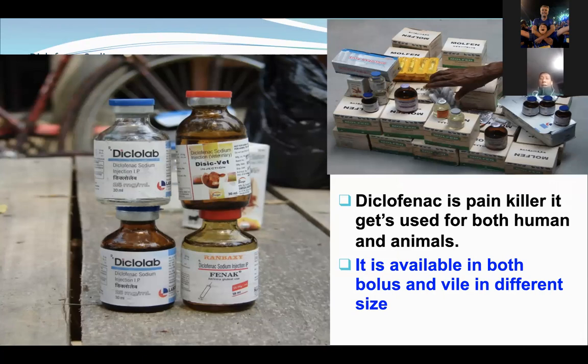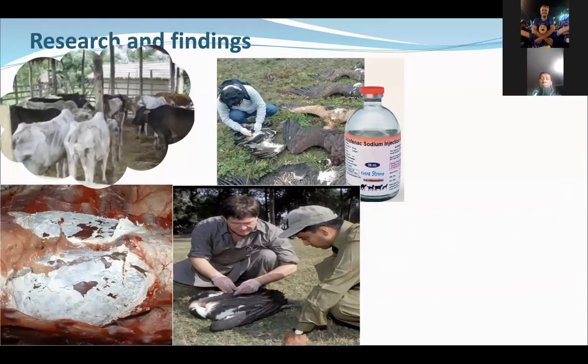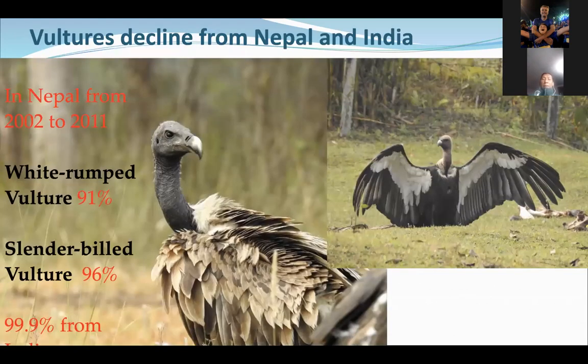The number of vultures started declining from 1990, it was noticed. The main reason was diclofenac, a painkiller. It is used for both humans and animals, and it is available in both bolus and vial in different sizes. Next one, please. Several research and investigation were going on. Next one, please.